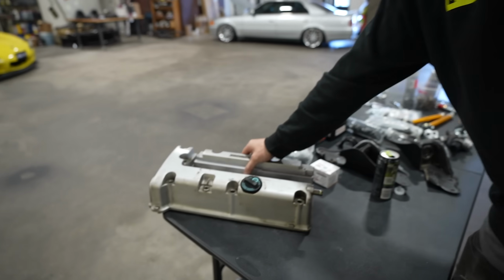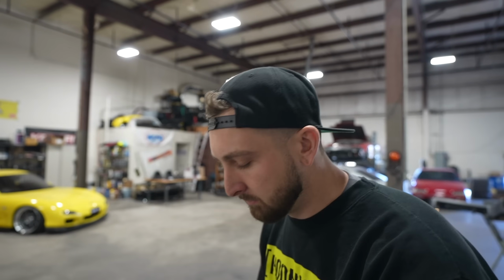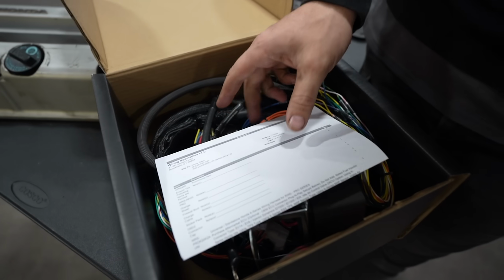So for now, let's check this thing out, right? I know rear-wheel drive K-swaps are obviously extremely popular right now. Wiring Specialties makes a swap harness for the rear-wheel drive K-Series. Who would have thought? It's actually a pretty big deal.